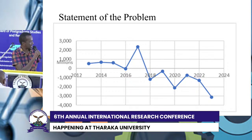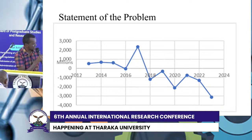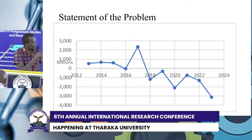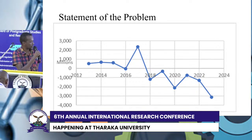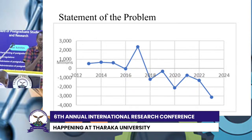And if you look at the central bank supervision reports that come out on an annual basis, you will see that the sector is plagued with various challenges. And the central bank actually classifies these challenges from 2 aspects. We have both the internal or institutional factors, and also we have the external factors. Now for the external factors, we are talking about things that are beyond the control of these particular microfinance institutions. And this study was looking at these external factors.